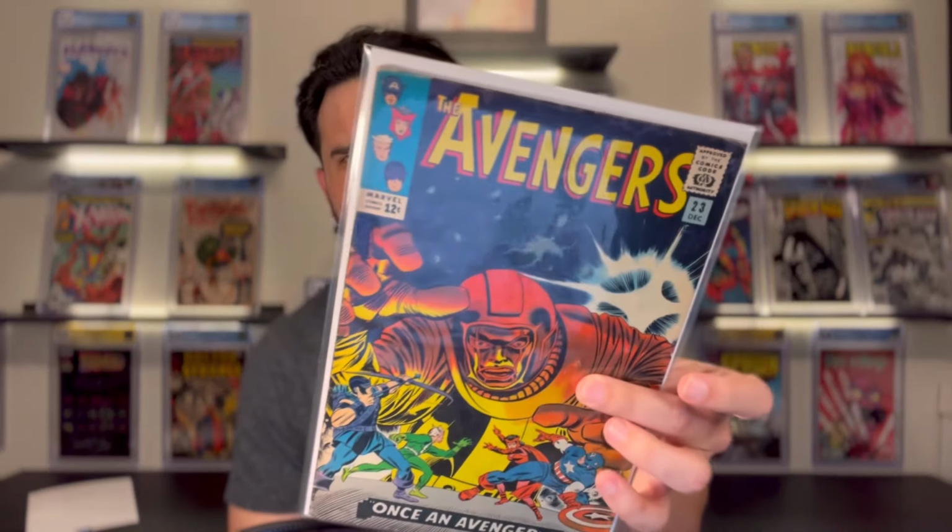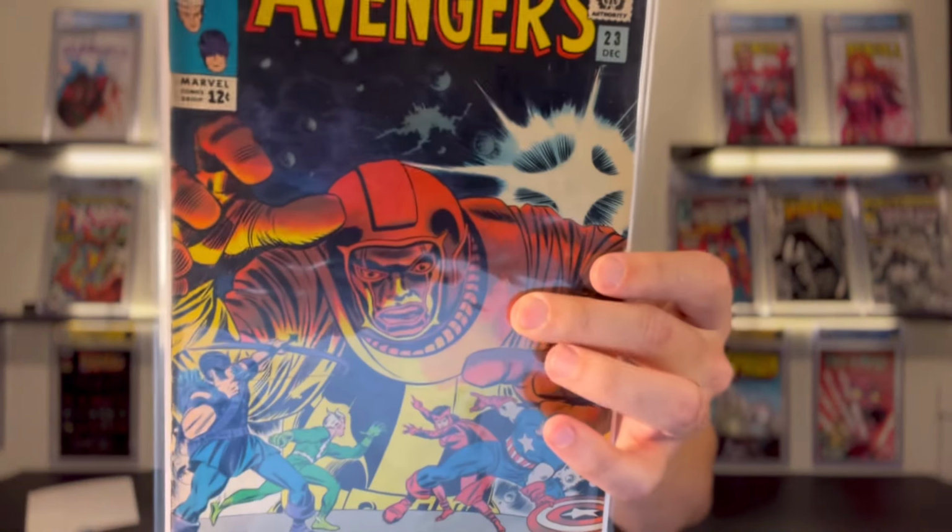Then we have our first bigger key of this lot. We have Avengers issue number 23, first appearance of Ravonna Renslayer. And I want to say this is John Romita's first art in the Silver Age for Marvel. It's kind of like a minor artist key, but still a gorgeous cover, and it's probably like a 6.0.